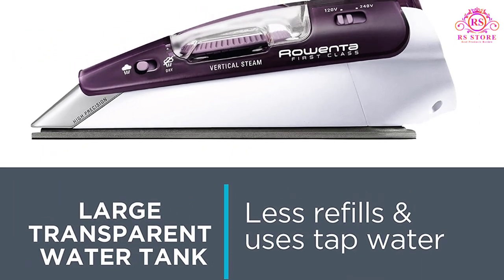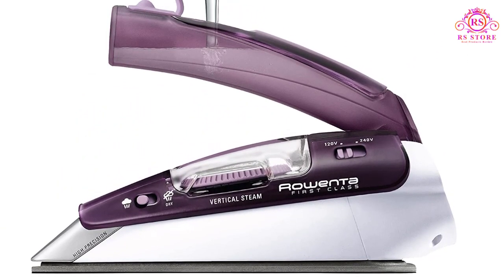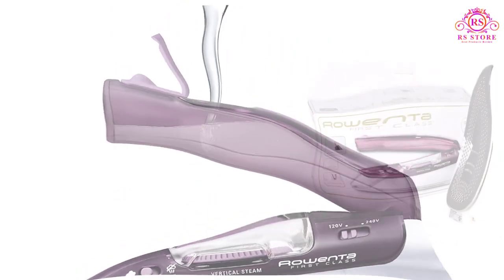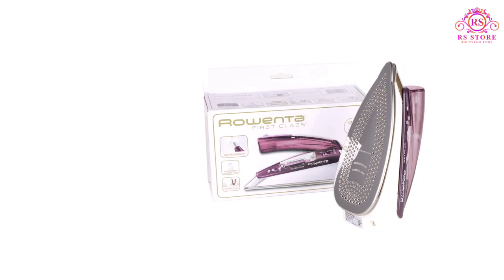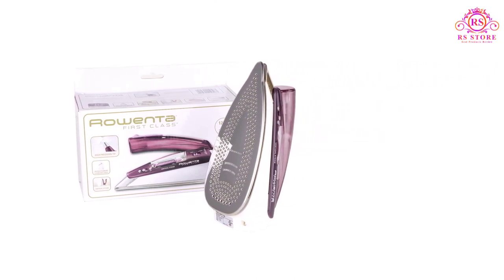The Rowenta Steam Portable Iron uses the dual voltage switch and has a transparent water tank which accommodates up to 2 ounces of water for all your ironing needs. If you need to store this product, you can do so with ease, thanks to the device's travel pouch and its foldable handle which makes the iron flat enough for storage.